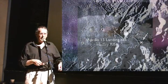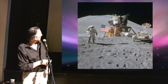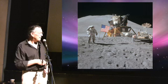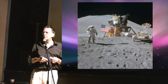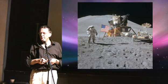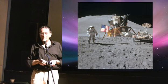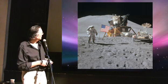So when you've got this image here, there's Mount Hadley Delta behind you, there's the crater over there. Does that look like a 7,000 foot high mountain about 3 miles away, because that's the distance away from where the camera was? No, it doesn't. It looks like Snowdon's little sister. Not very big at all.